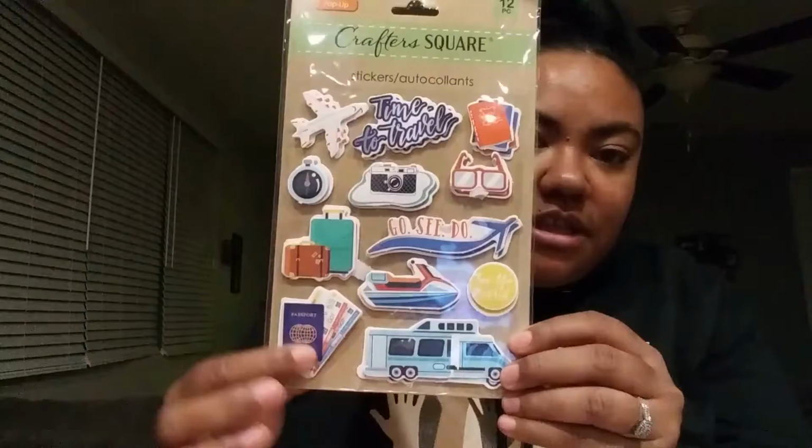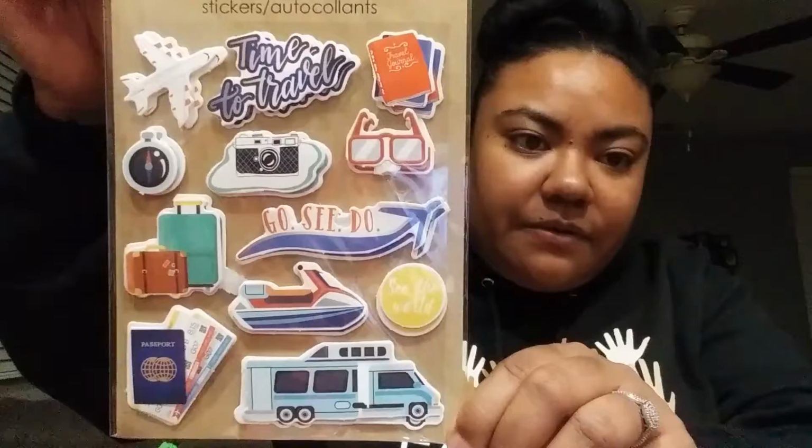They did have some new stickers in the crafter section. Here they go. So as you know, I'm putting together junk journals and scrapbooks, and this one is definitely going to be going in my scrapbook. So this theme is a travel theme, and it has the luggage on there and the passport, the RV, and the planes. So that's really cute. I picked this up to go in my scrapbooks that I'm putting together.